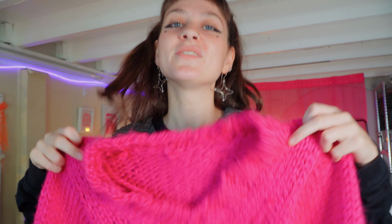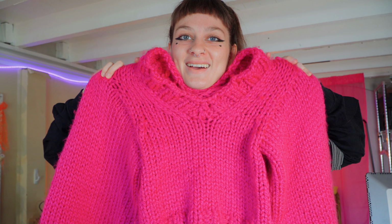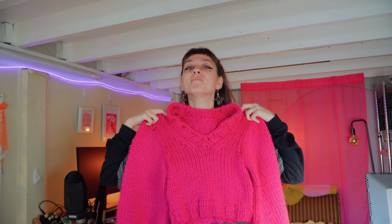This is cute. Why don't I wear this? It is very big. It gets very hot because it's the acrylic thing. It gets a bit sweaty, you know? Like wool keeps you warm, but you can still breathe. Acrylic is like, I'm warm, but I'm kind of suffocating. But the color, bright pink, baby. Oh yeah, that looks really nice on camera.